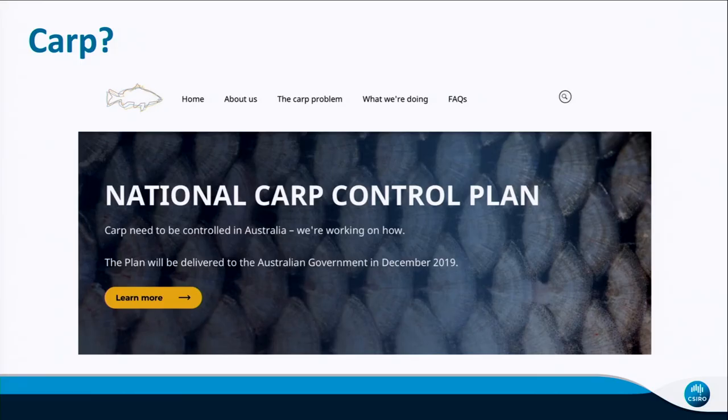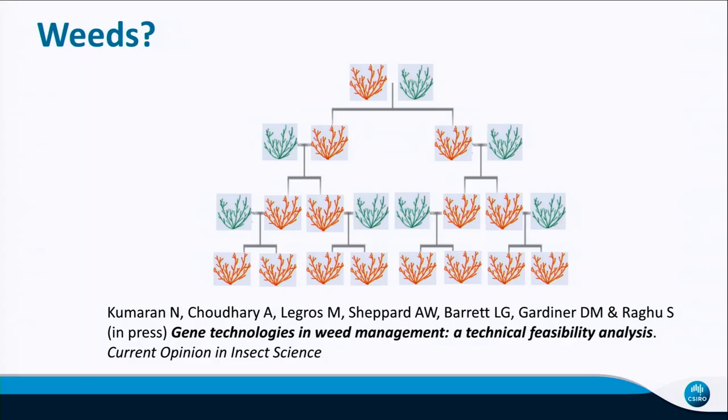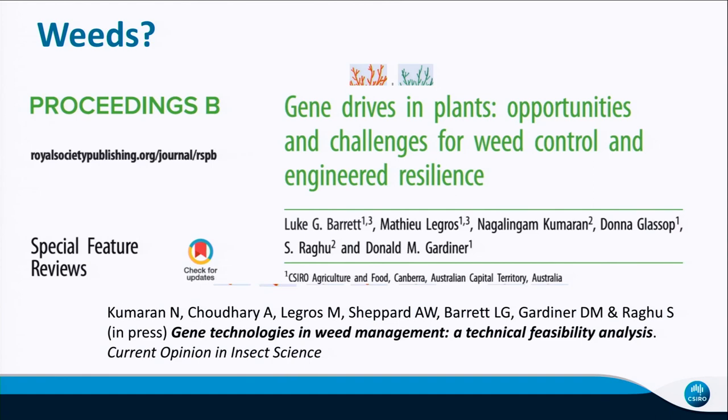The National Carp Control Plan, many of you are aware we're in the process of exploring the feasibility of releasing a highly specific virus to control carp. We know that virus, like in the rabbits, will fail in the long term, but while the carp populations are low through the initial release, could we incorporate a genetic-based approach to actually suppress them to the point where they would be suppressed for the long term? Weeds, could we use it in weeds? Another really challenging area I haven't got time to go into, but we've written a couple of papers to try and explore the opportunities in weeds.